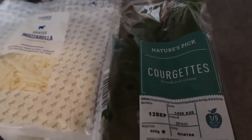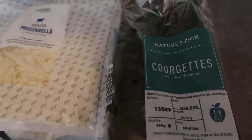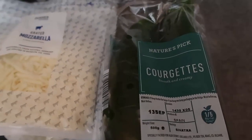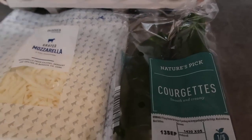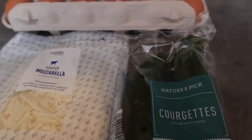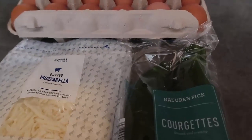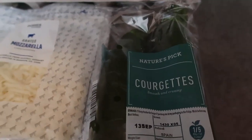Now you can also add in onion, garlic. You can add in more vegetables if you want. Just depends how many carbs you want to allocate and how budget friendly you want your meal to be, how much veg you've got and want to use up. You can really cook up any low carb vegetables for breakfast. I'll write down loads of options in the blog post down below. But let's get started with cooking our courgettes, zucchini.